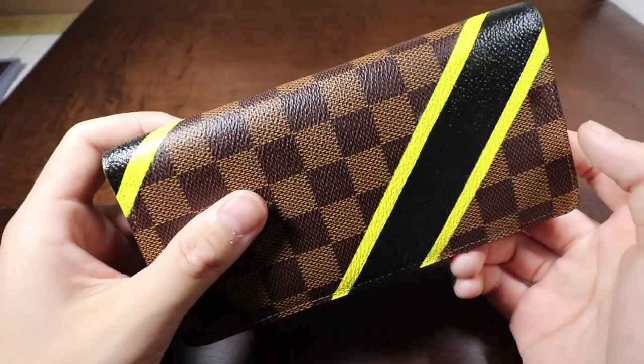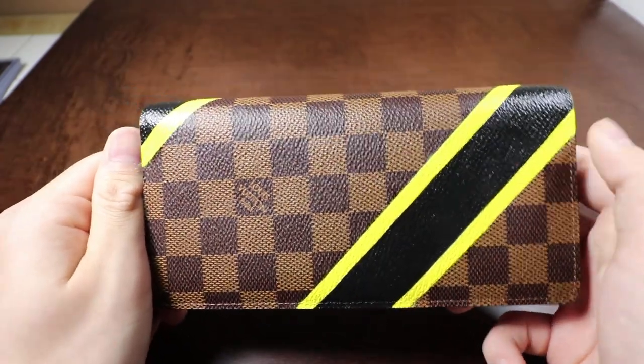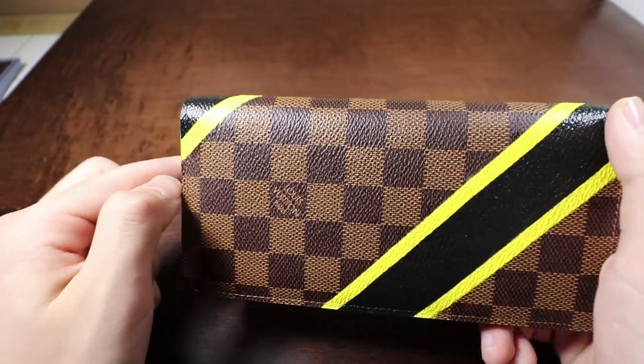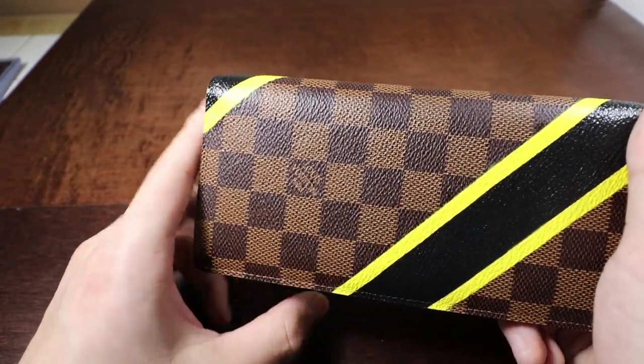I'll provide close-ups so you can see in more detail the quality of this, but overall this is really good quality paint job. So I would highly recommend this company if you're in the market for getting your Louis Vuitton wallet or bag or whatever custom painted.